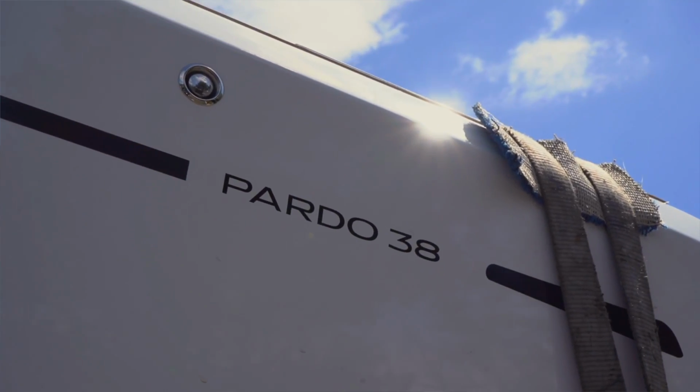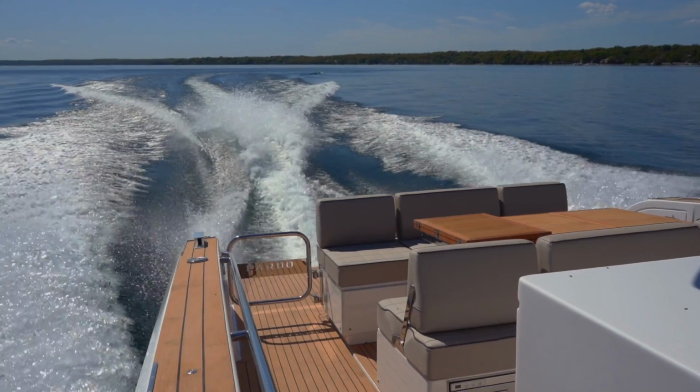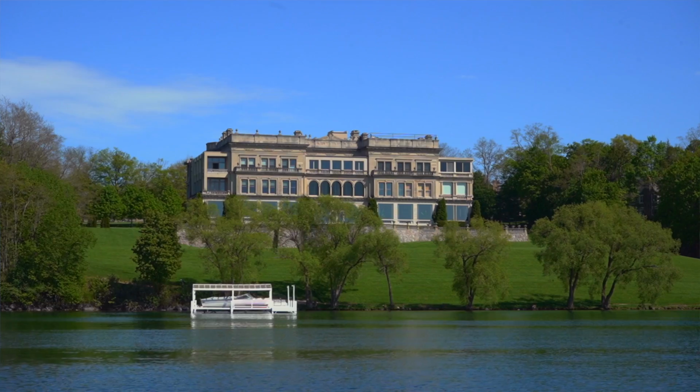I have the first ever Pardo 38 on Lake Geneva. It's a big day for us. We're bringing it into this area and going to make real waves, literally and figuratively, and it's going to be a big opportunity to have this boat driving around this town. Beautiful lake, beautiful houses, as you can see behind me.